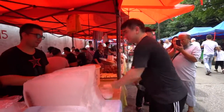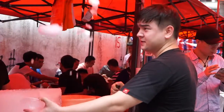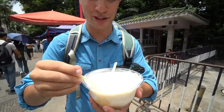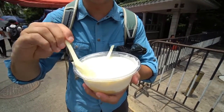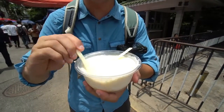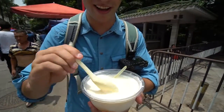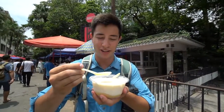Next up, we've got this really interesting kind of dessert of yogurt and ice and a little bit of sugar. They were chopping off this huge ice block, and you can see here there is this massive bowl of ice for only 10 yuan, and there is tons of yogurt as well. So let me give this a try here.